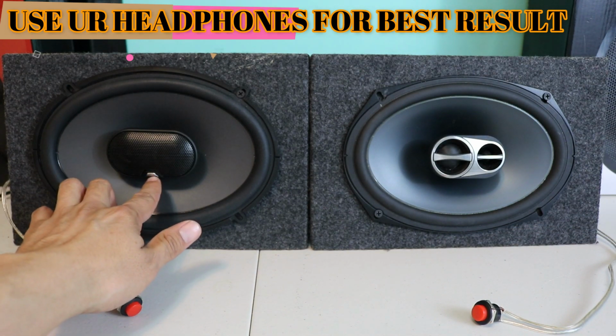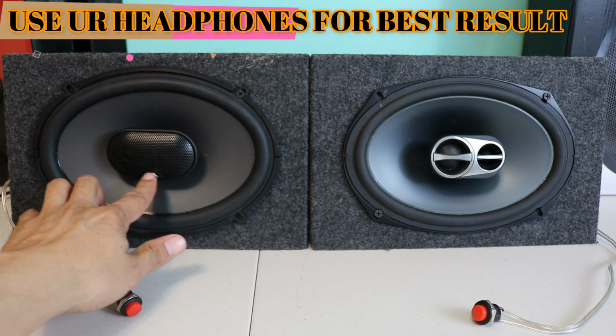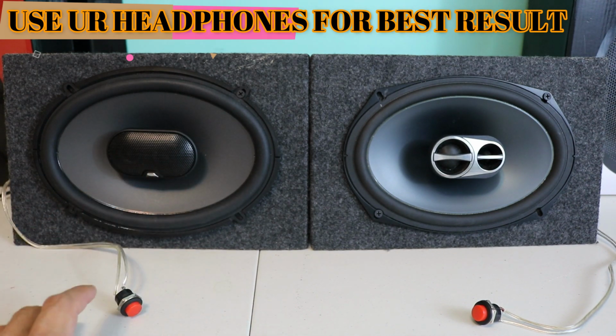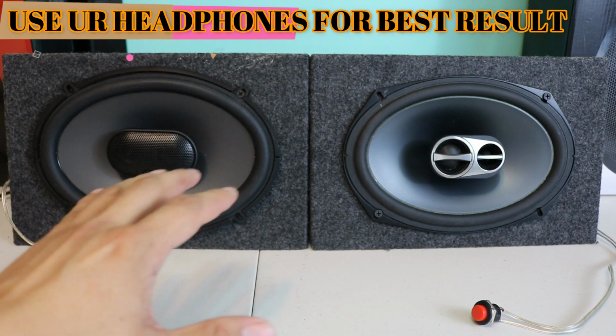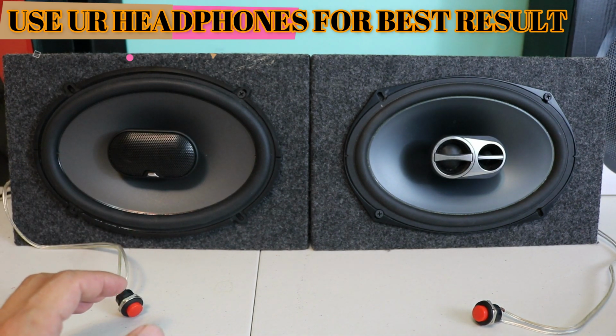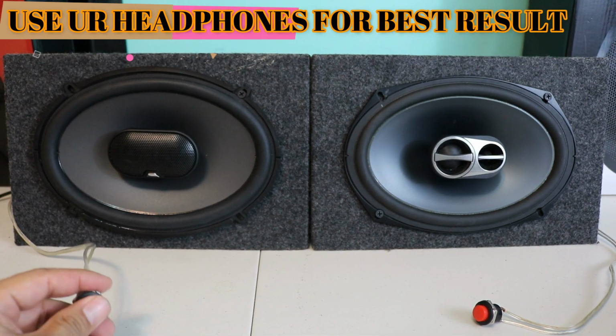You adjust the tweeter, you can hear the difference when you press that. On the Infinity Kappa, when you press it, you don't hear too much difference. And louder on low, like very quiet music. For example, look at the sound output. I'm gonna make it not loud.